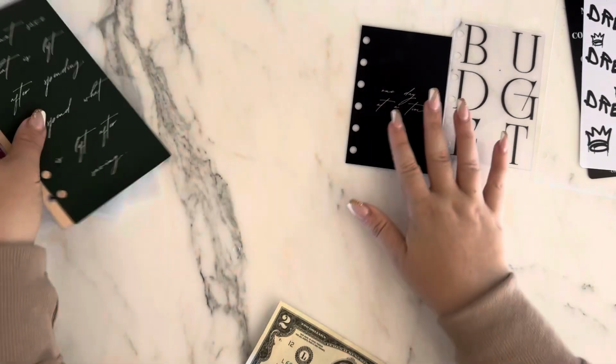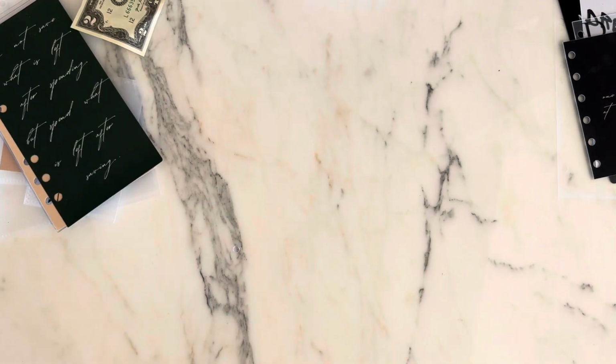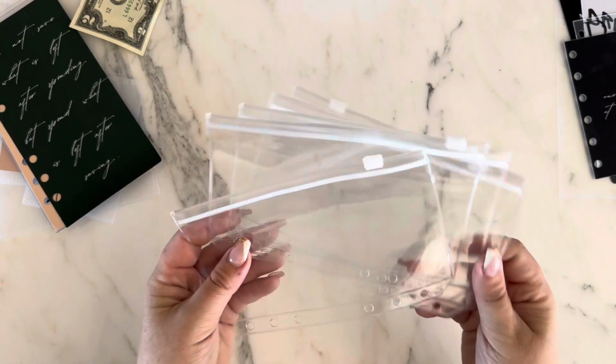But let me just move some of this stuff around. And the next thing is, we came out with a new clear, like the frosted zipper pouches, but we came out with the clear one. And I know you can get the clear ones at a lot of different places, and you're gonna be like, well, what's different? So we made ours, these are the clear ones.